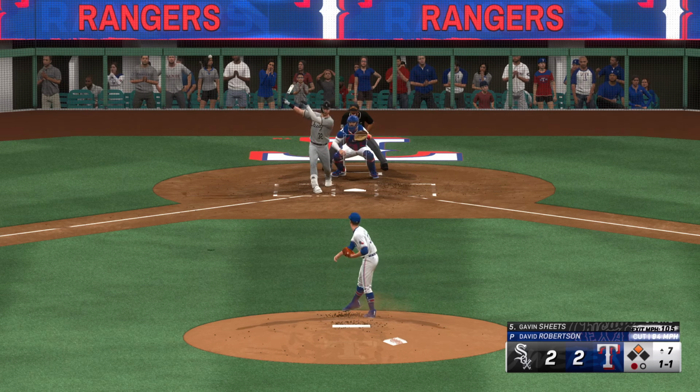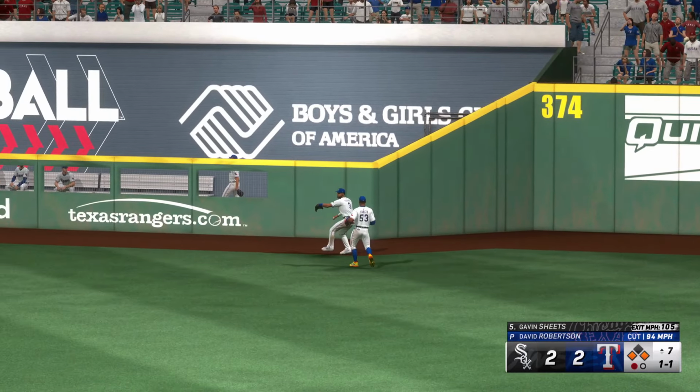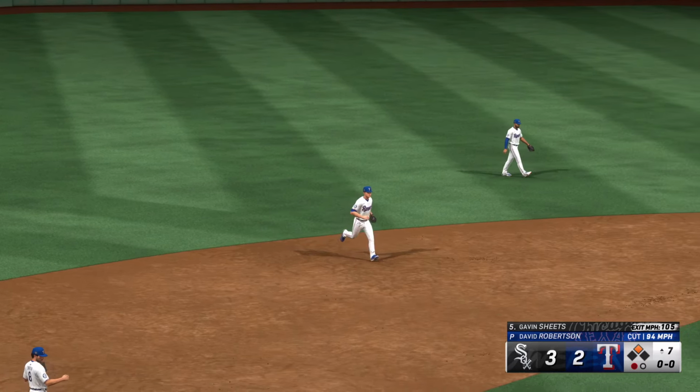Now it's going to be Gavin Sheets. Swing, and that's ripped towards right center. And it bangs off the wall. The run scores from second, and they take the lead in the 7th. And he'll pull into second safely.